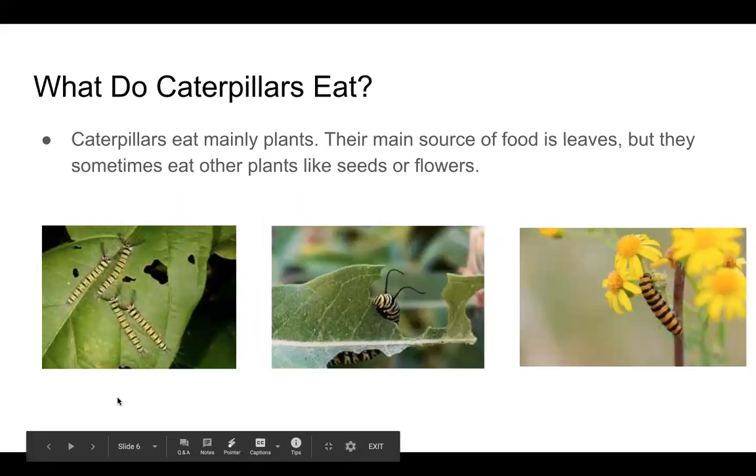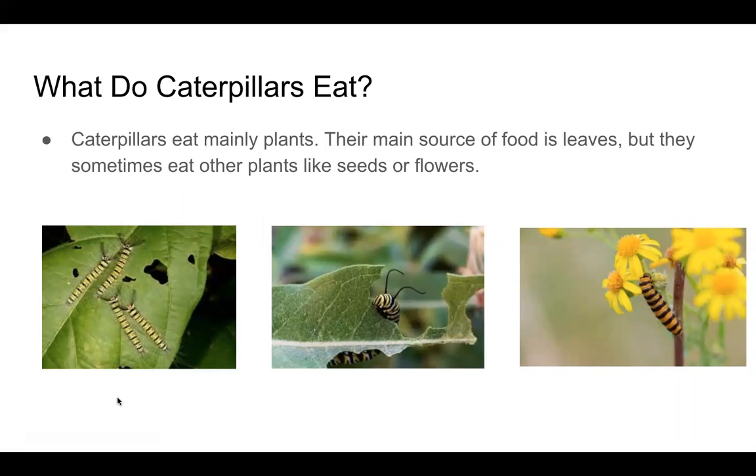So what do caterpillars eat? Caterpillars eat mainly plants. Their main source of food is leaves, but they sometimes eat other plants like seeds or flowers. You can see all the different holes in the leaves from the caterpillars munching along, and then on the right there's a picture of a caterpillar eating on a flower.